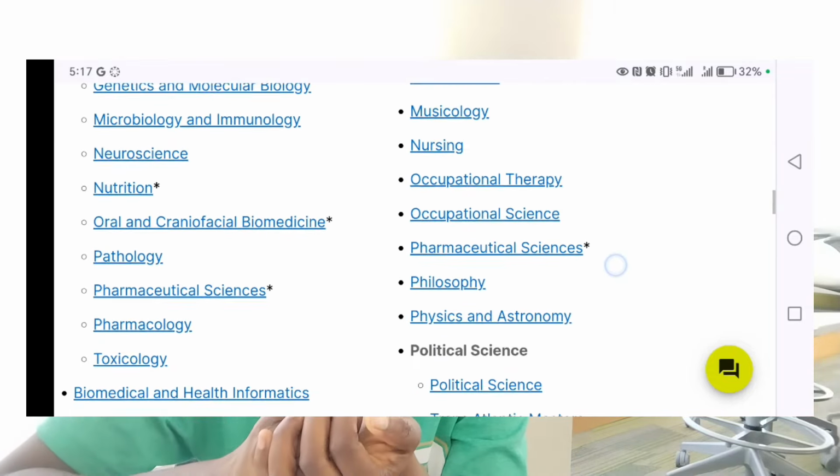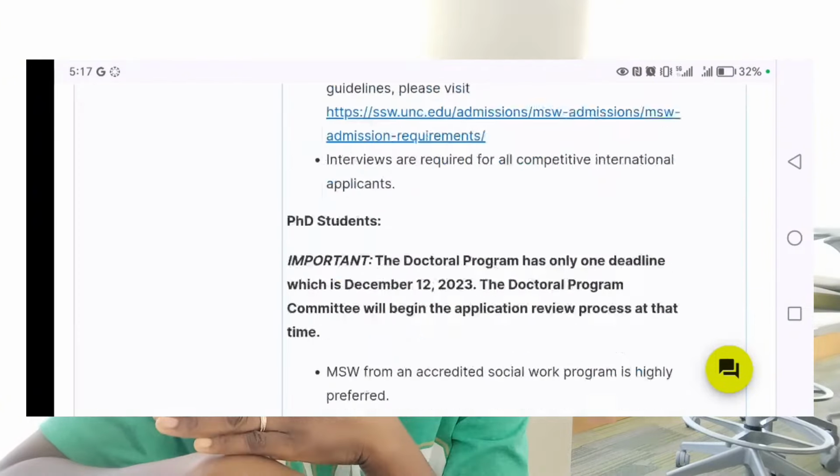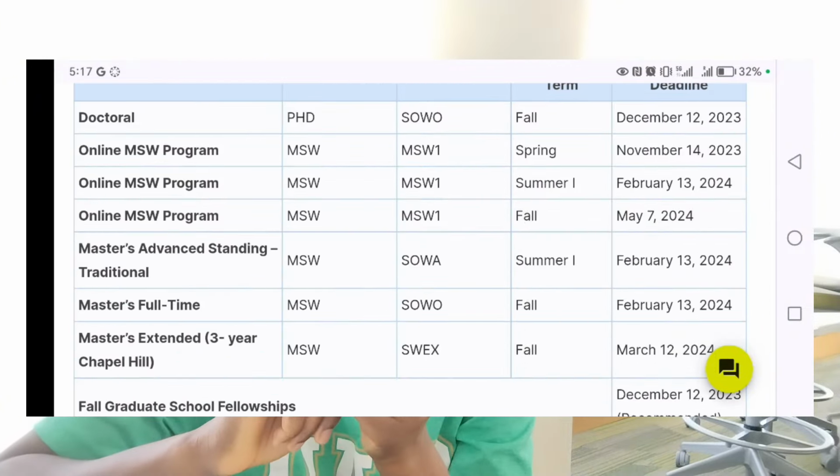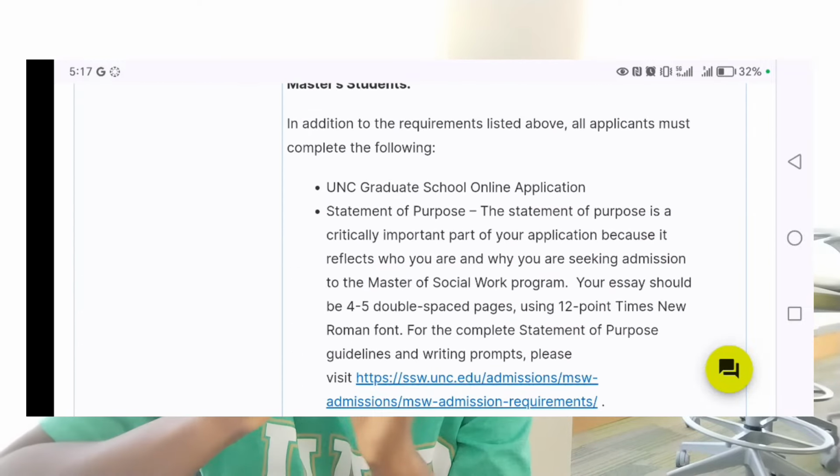Do not start an application process and at the end of the day, you are like, oh no, I didn't know they needed this. I didn't know they needed that. It can be frustrating, and trust me, it can cause you to even give up. So it's good you know exactly what is needed first before you start the process.